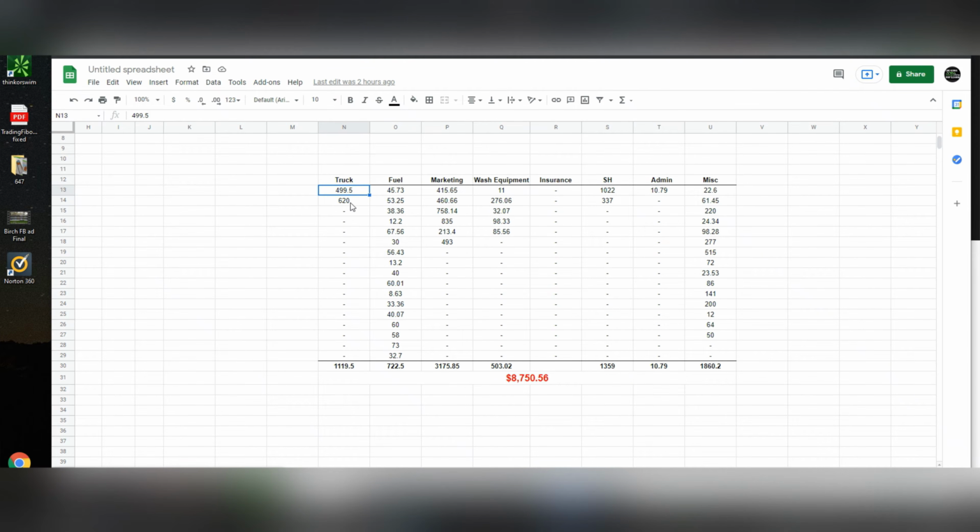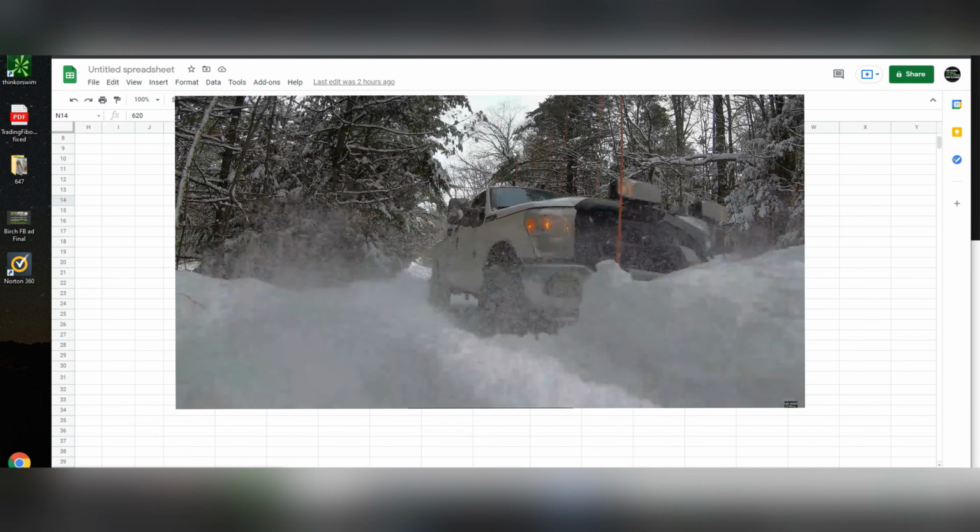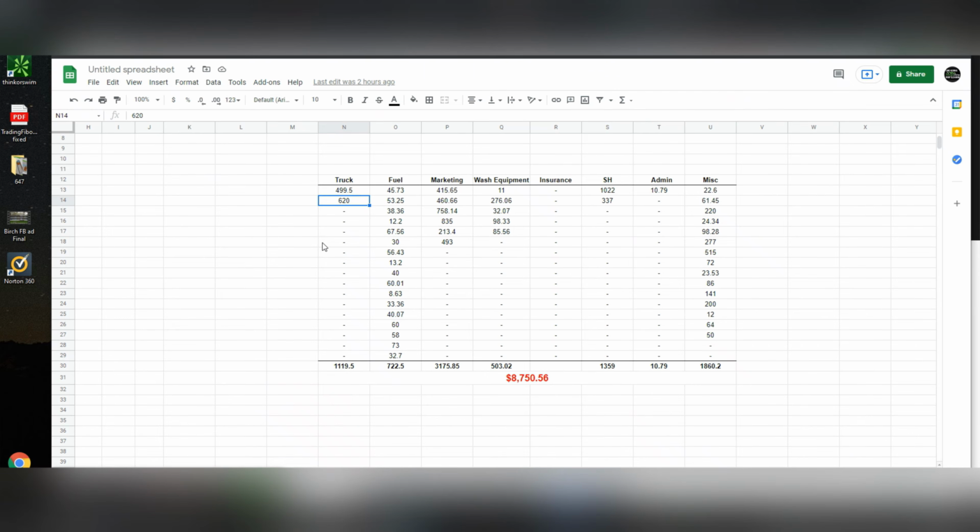Another expense here that I had this month, $620. It was a little out of the ordinary. It was new brakes. Noticed that the brake rotors started to rub. Went and had them replaced. This is a little more pricey than normal. Plow season's coming up, and then all season long with the skid in the truck, there's a little over 2,000 to 3,000 pounds in the bed.